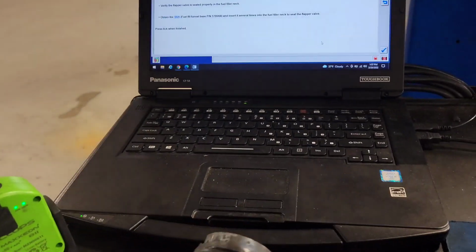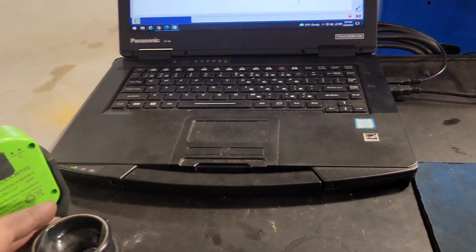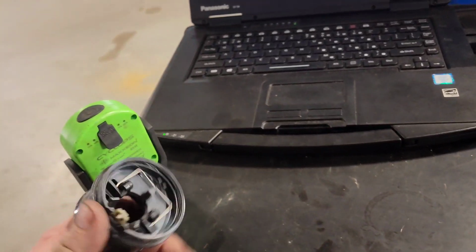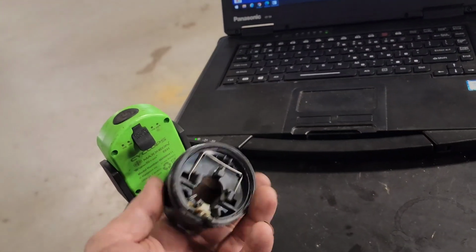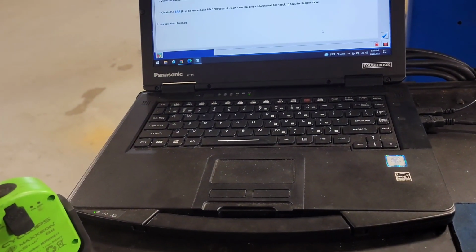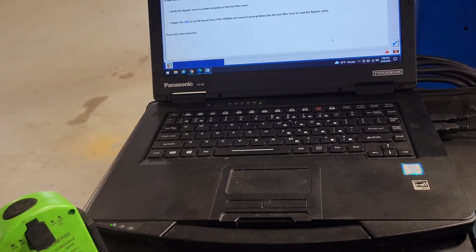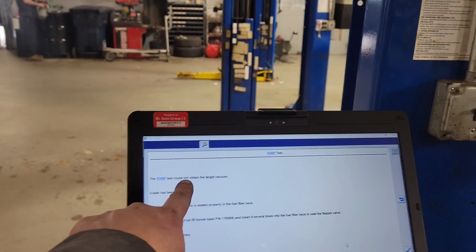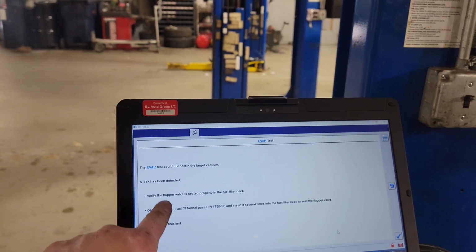Well, we got a 2018 Ford Fusion, and it came in for a failed emissions test. P1450 present in the computer, and whenever you're running your evap test, P1450 is unable to obtain fuel tank vacuum. So when you're done with the test, it says the evap test could not obtain the target vacuum. A leak has been detected.